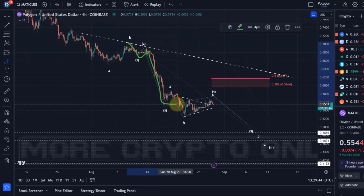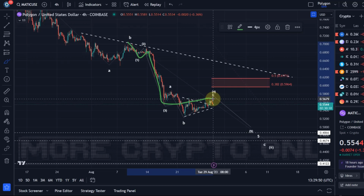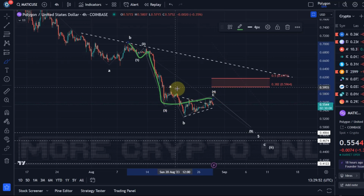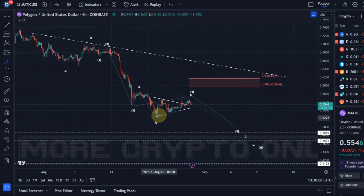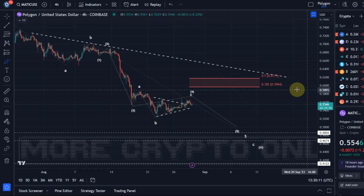The wave 4 is probably currently still unfolding as a messy sideways action. It seems to be extending that one a little bit in a kind of a flat structure. A flat structure is an ABC correction in which the B wave can overshoot to the downside. Seems to me it's doing that for a few reasons. So first of all, in a wave 4, you often get a flat correction or a so-called sideways correction. Then price action is still corrective below resistance.